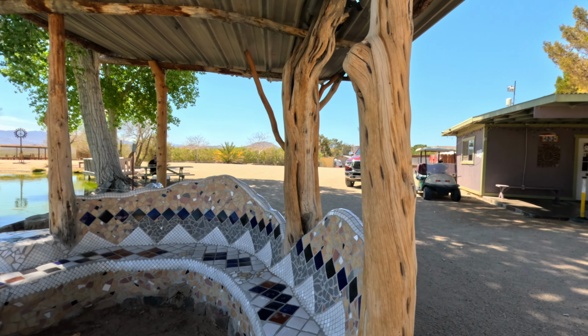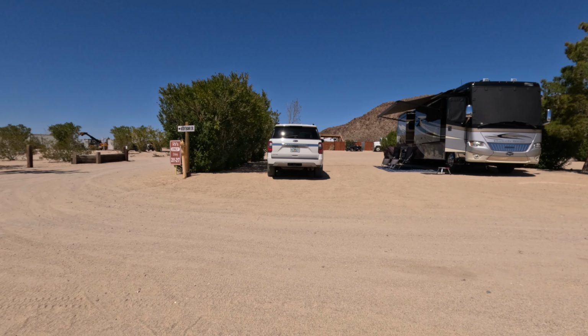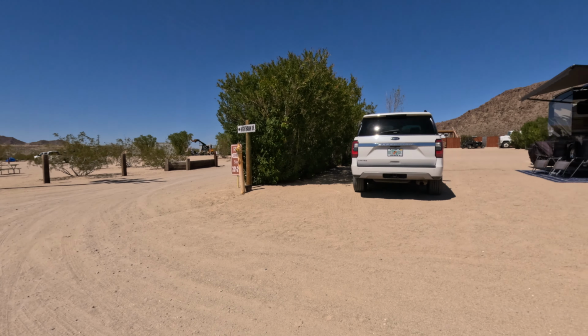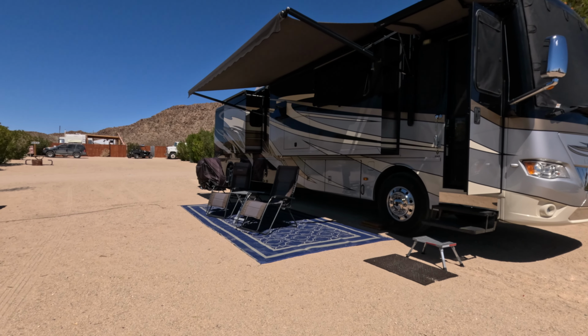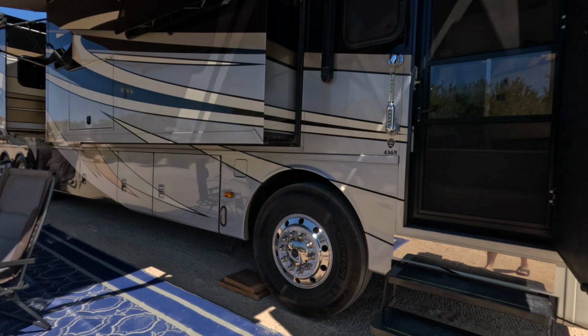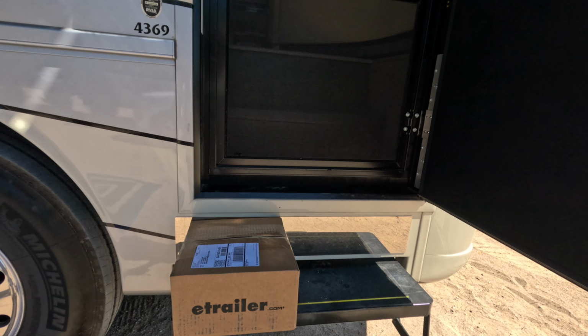Anyway, this is where we are in 201. There are sites for campers there. Sites are nice and big, and they've got oleander bushes on either side, which is nice. Here we are. It was good timing because I got our delivery that will hopefully fix our steps.